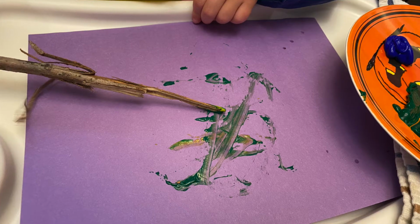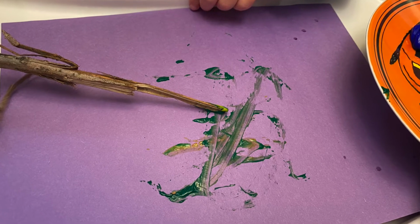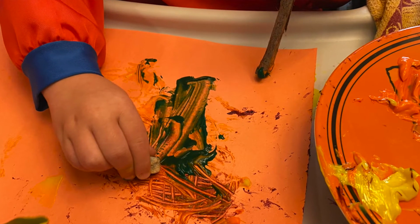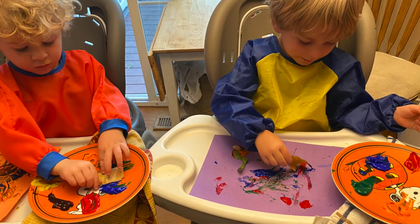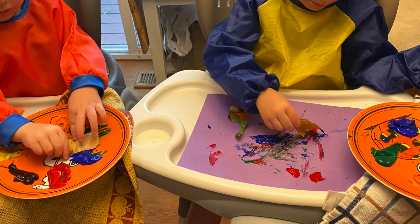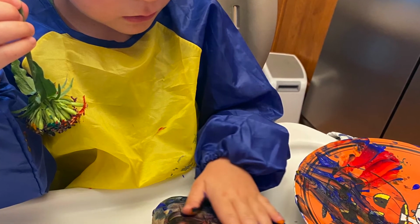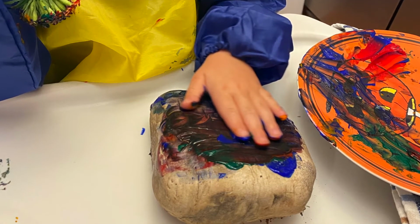What you can do then is use a clothespin to make these items become a paintbrush, if it's applicable. Rocks might just be more fun to paint with. So let them choose which items they want to paint with, or dip them straight into paint and let the creations begin. Remember to talk about the textures, the lines, the imprints of what nature is making.